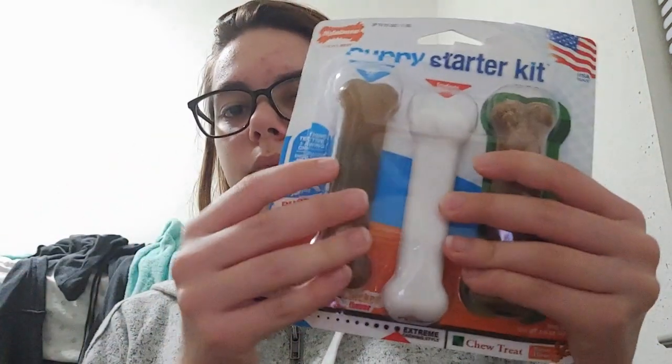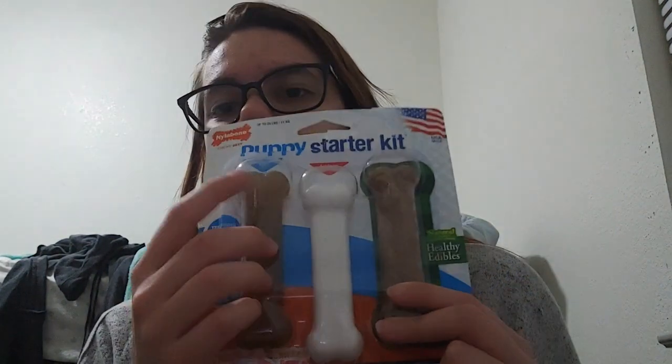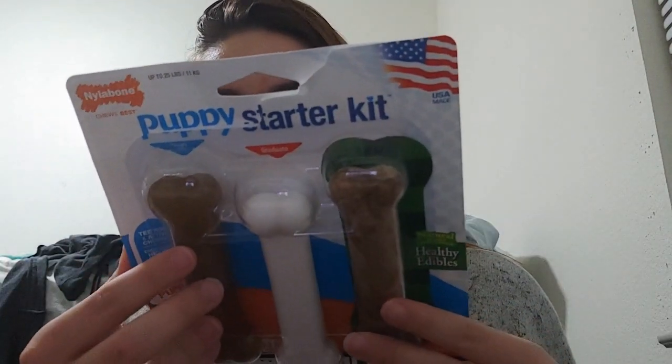My next thing is going to be chews. I like to start off with the puppy starter kit from Nylabone for her. I've already opened it, obviously, because I've had her for a bit. It comes with 3 bones. Start off with this one, then go to this one, and this one is for older dogs, is what it says on here, at least.